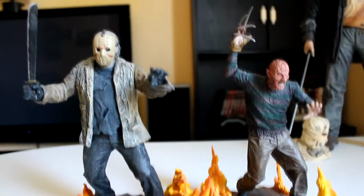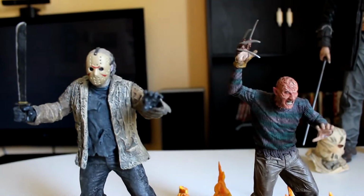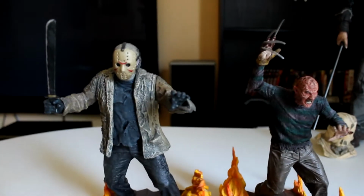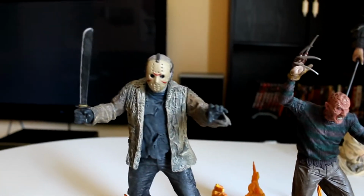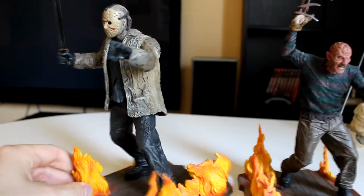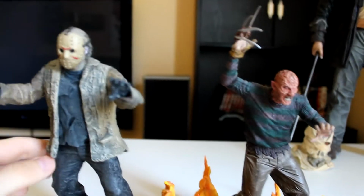Okay, let's get started. This is the Freddy vs. Jason NECA set. It's actually a box set, and it is very, very dusty. Sorry about that. It's pretty cool actually, but this is clearly a display piece. You're meant to keep Freddy and Jason on the flaming dock here. You're not supposed to take them off, because if you do, they can't stand up on their own. There are these little pegs here that keep them in place, so if you move them even slightly, they'll fall over, tumble over. You can pose their hands and arms a little bit, and their waists bend a little bit.